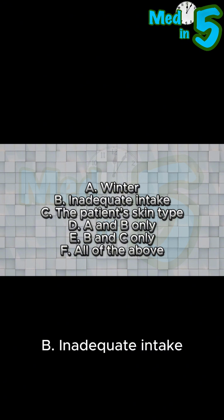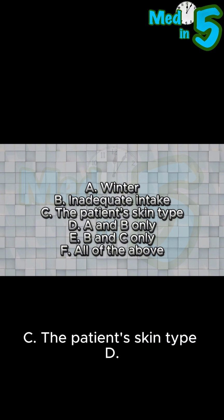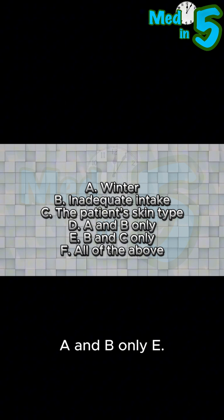A. Winter. B. Inadequate intake. C. The patient's skin type. D. A and B only. E. B and C only. F. All of the above.